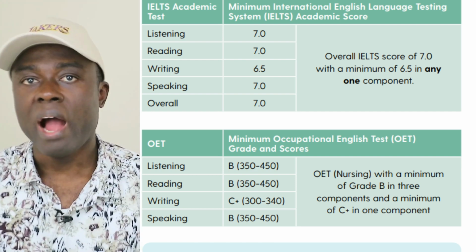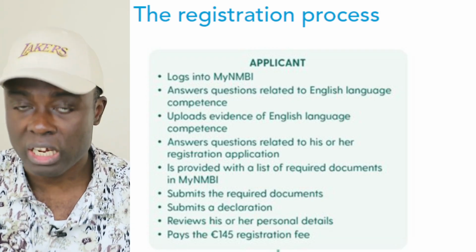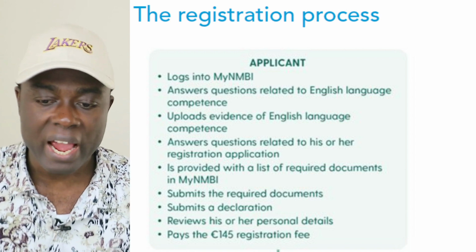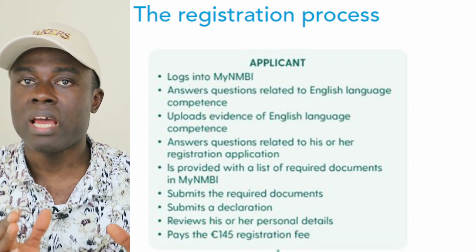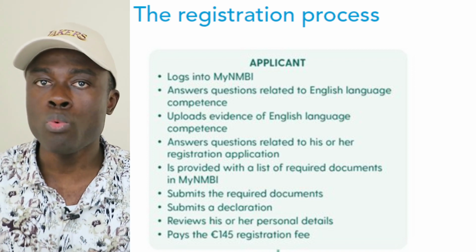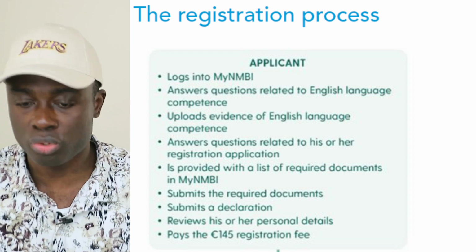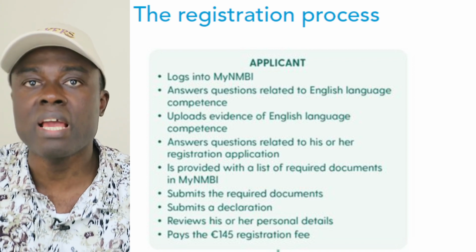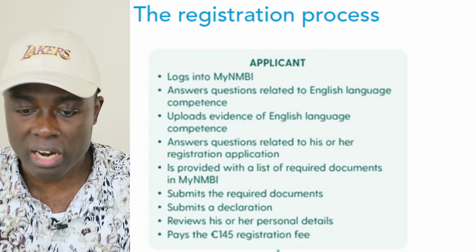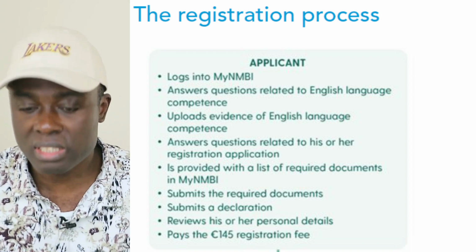So after they have verified your English language competence, they will ask you some questions relating to your registration application. Then also provide you a list of some documents to submit again. This means that the documents I spoke about in the requirements, some will be asked in the first part of the application, some will also be asked during the registration process. Now, after submitting those documents, you need to submit a declaration, okay? You need to submit a declaration. Then you have to review your personal details again. They don't want any mistakes done.